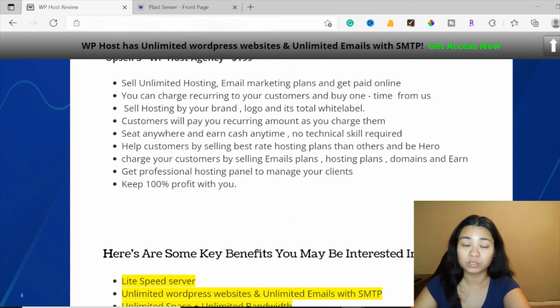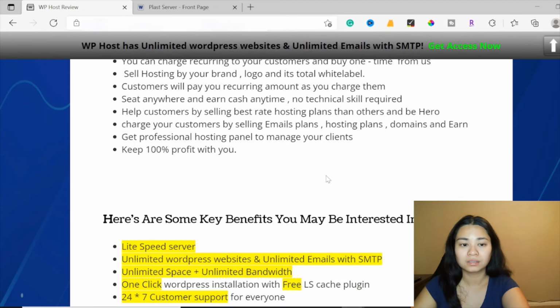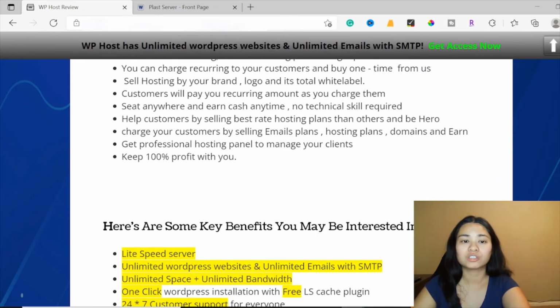You can help your customers by selling better rate hosting plans than others and be a hero. Charge your customers by selling emails, hosting plans, and domains, and earn. You can also get a professional hosting panel to manage your clients. You get to keep 100% profit with this offer. So those are the upgrades.